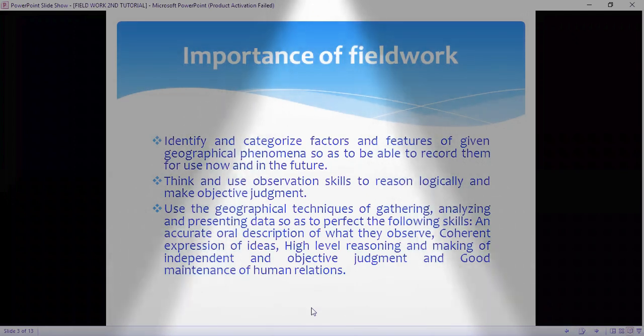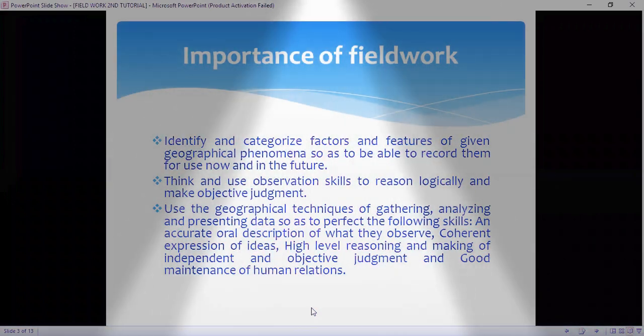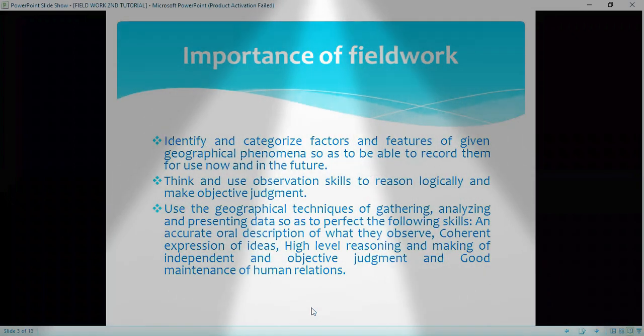Another one is that it enables the geographers to use the geographical techniques such as gathering, analyzing, and presenting data so as to perfect the following skills. The first skill, an accurate oral description of what they observe. After recording some of this data in the field, you can now sit down, analyze what you have had, then come up with an accurate description of what you have.